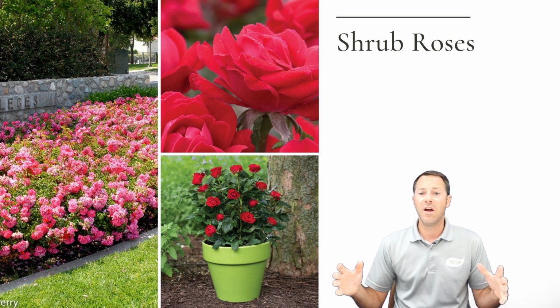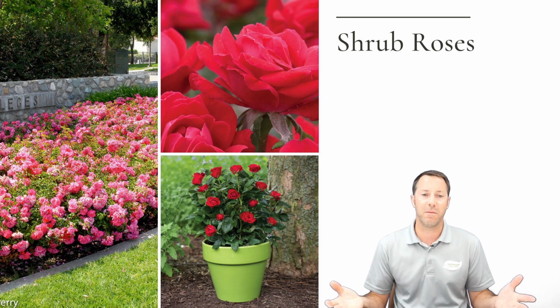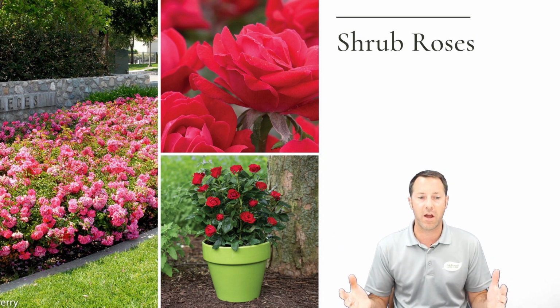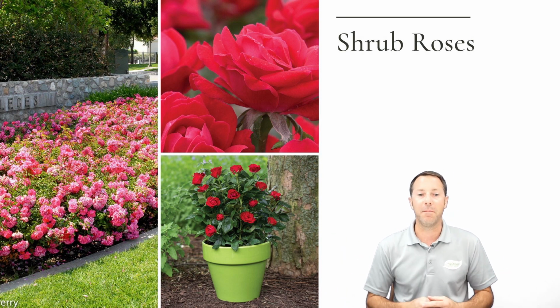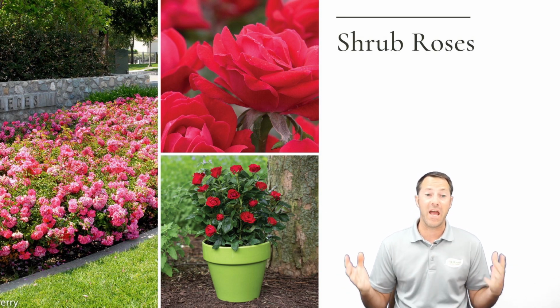And knockout roses, they've come out with so many different varieties. We don't carry them all. We carry some of what we think are the best, the double knockout, the traditional knockout, sunny, maybe some of the pinks, and this petite. We'll carry a lot of different types of the knockout roses. They're very fun and easy to grow.